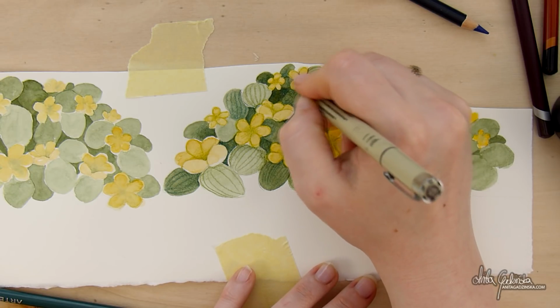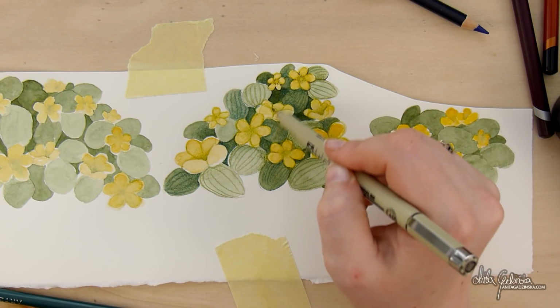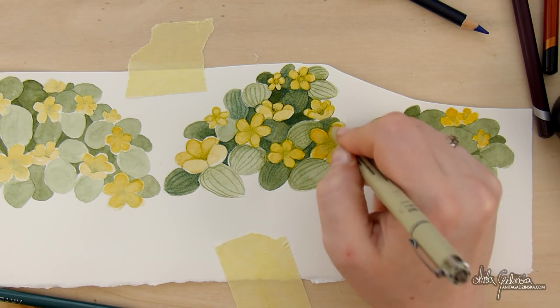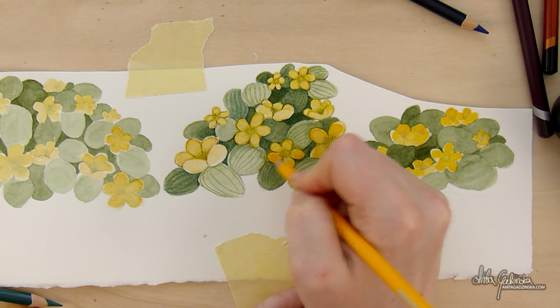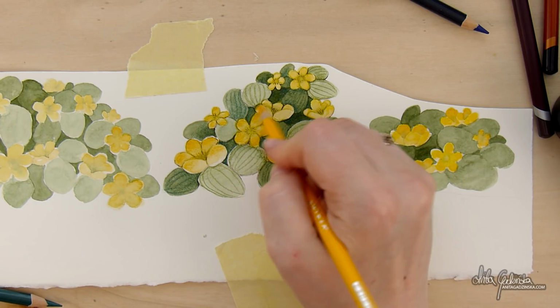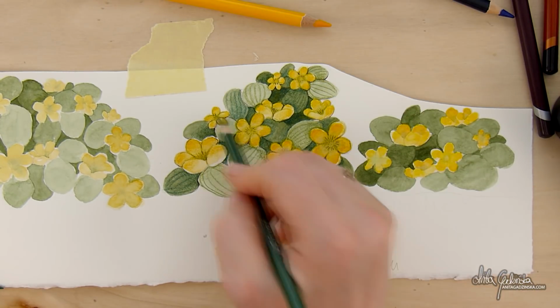So I've limited myself to painting just one piece of everything at a time. But as you can see on both sides of this little bush, I have two other ones to finish. And then I cut everything out off camera as well. I finish everything off camera so that you guys can see the fun parts, the assembly, because the assembly part is probably the most satisfying, at least to me.